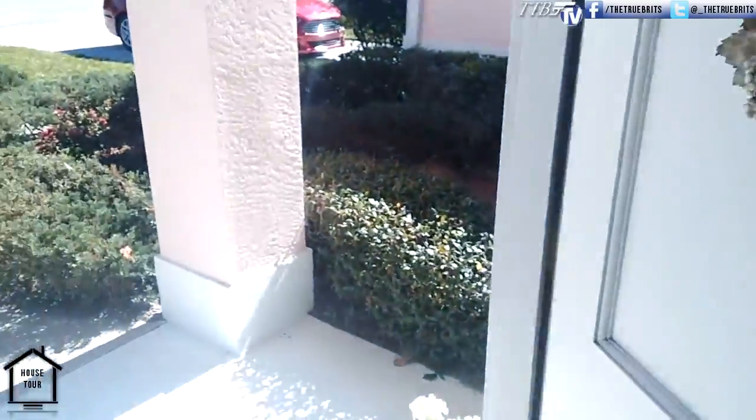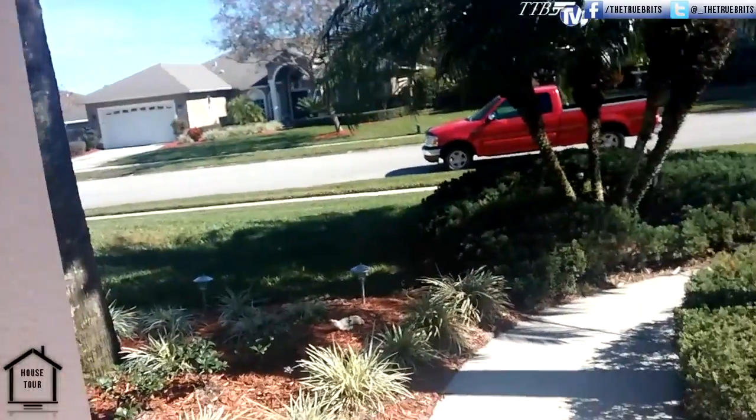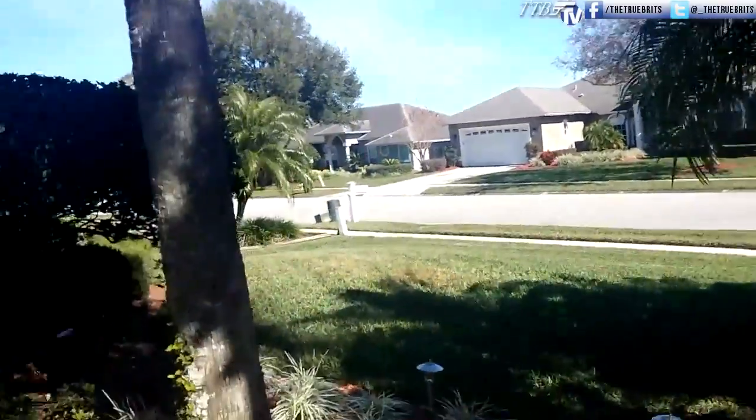Actually, let's quickly go outside real quick. I will show you guys my street, so you guys can have a butcher's at that. Thought I'd just do this today, something a little bit different. But we will go outside. It's, as I said, a beautiful day today. Absolutely lovely. Still a little bit chilly, but here is the street.